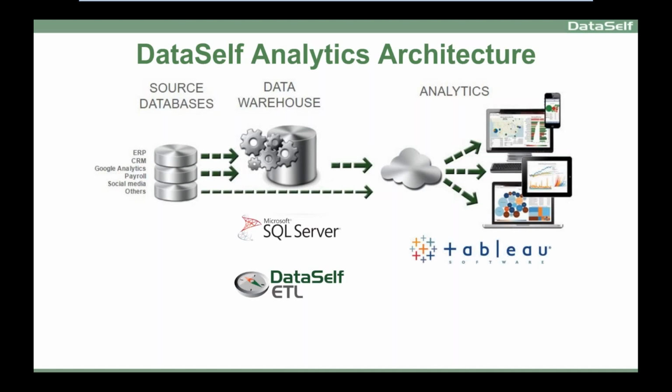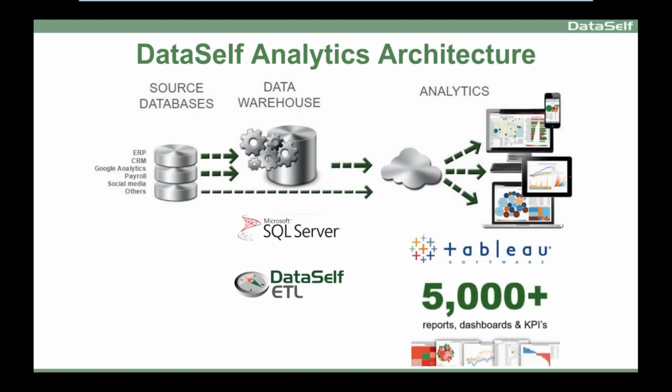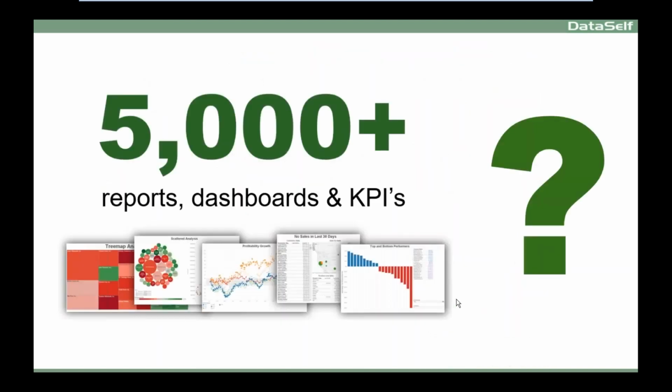And in these 12 years we've been doing analytics for mid-sized companies, we have built more than 5,000 reports, dashboards, and KPIs. So once people start with DataSelf, they don't have to start everything from scratch, but they have a lot. Now, some people tell me, wow, that's a lot. Yes, it's a lot. Nobody needs 5,000 reports and dashboards as a starting point. True, nobody needs 5,000. But let me give you 2 examples of why we built and continue to expand this library.